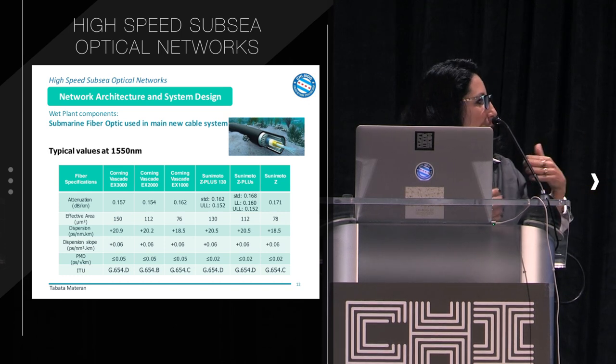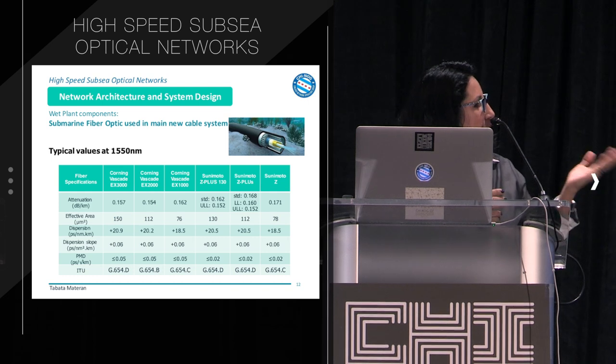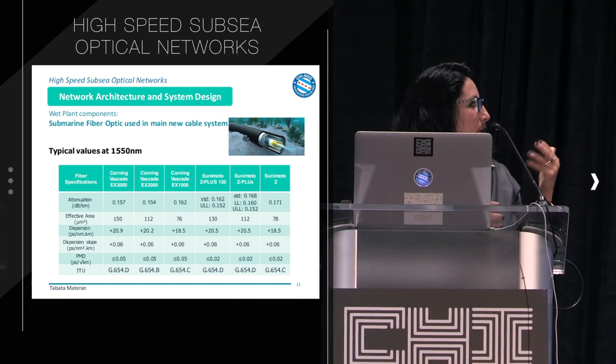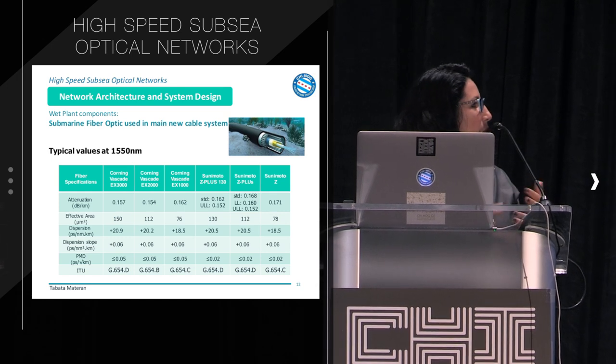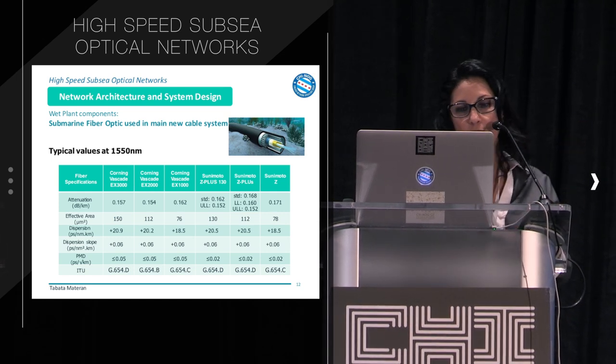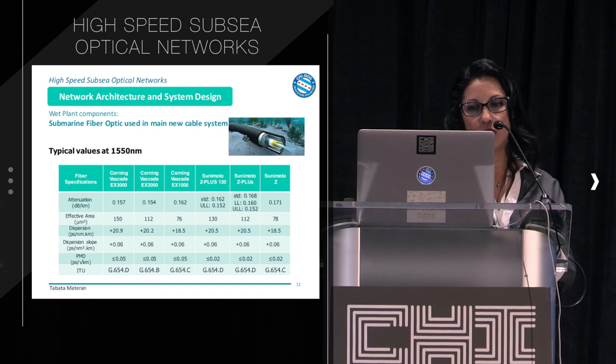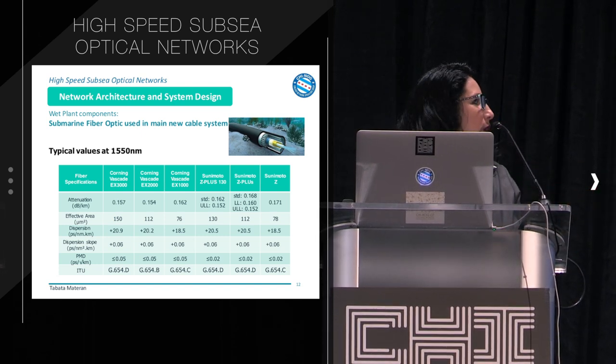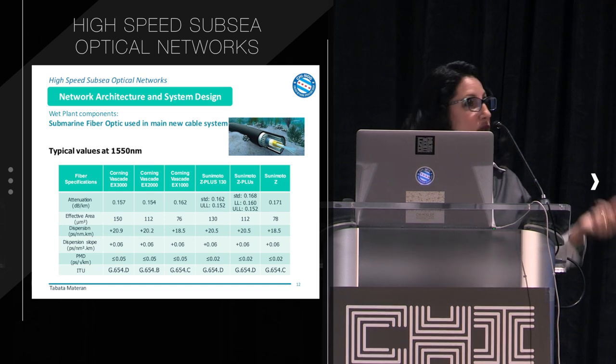You know, you can use a cheaper type of fiber with different characteristics, or you can use one with more quality and more bandwidth. For example, the X3000 is one of the best fibers today, and we use it in BRUSA.